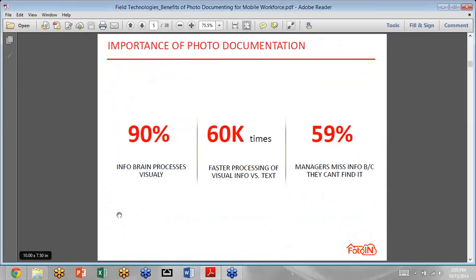And then in terms of documenting and leveraging those visuals in the documenting process of what happens in field work, it's important to note that good documentation is important. One of the stats that we reference is that 59% of managers miss important information simply because they can't find it. So actually making that documentation and photo documentation available for leveraging in the business is extremely important.